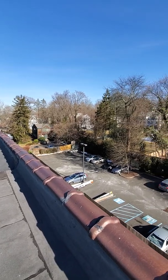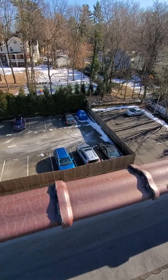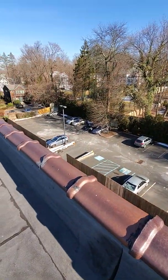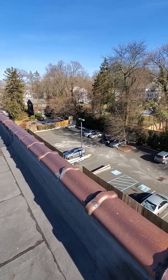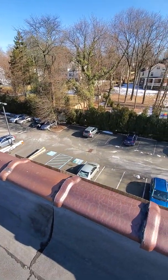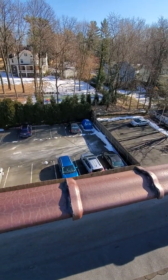Okay, I'm facing the back of the property. This is our tiny parking lot. It's only 30 parking spaces. We have 98 units, so the majority of the tenants park in the street. Whenever I have an apartment that had an assigned parking space, the new tenant has the option of taking that over. Currently, it's fully occupied.